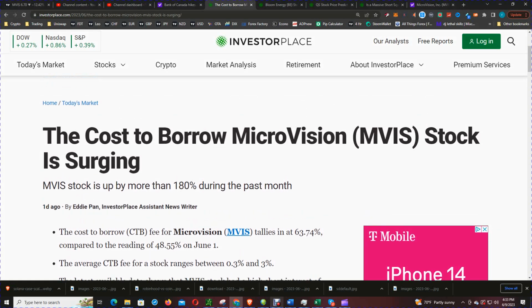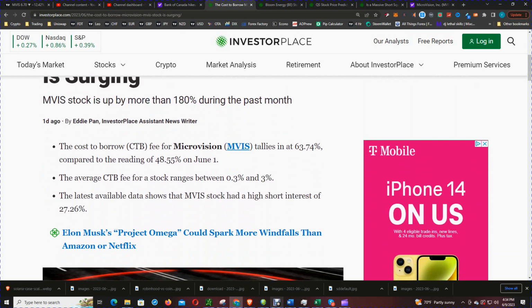All right, this article is coming from Investor Place. The cost of borrowing MicroVision stock is surging. Now, I had never heard of MicroVision until I saw it several times flash through the stock ticker on CNBC, so I wanted to investigate. I've just seen rallies, the price up a couple of dollars, percentage-wise. It's been crazy. Let's get into the article.